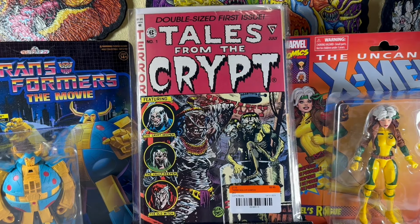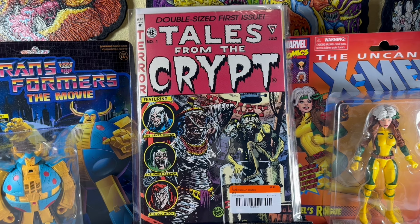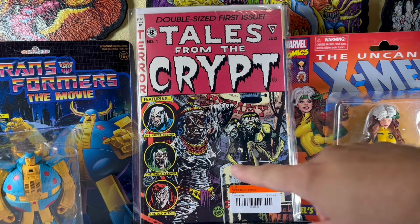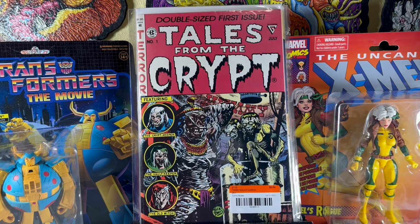Tales from the Crypt, number one, double-sized first issue. This is a reprint from 1990, probably around the time the show was on. I think the show came on in the late 80s. I used to love that show, the one with the Crypt Keeper. Well, this one features his origin. That's his dad, and that's his mom, the two-headed ogre and the mummy. They did an episode where they did that in the show. So, yeah, happy to get that.